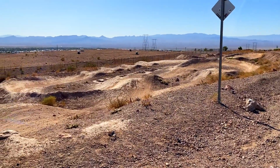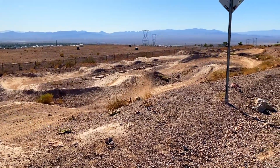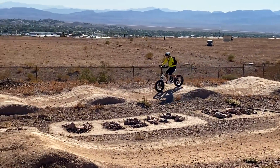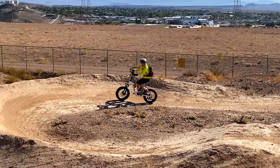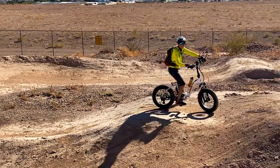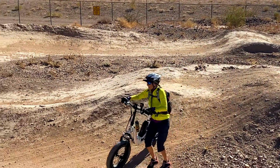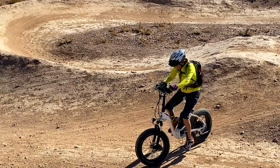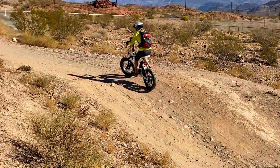John has challenged me to ride this little thing. I think it's made for teenage boys, John, not senior women. Go, Granny, go, Granny, go, Granny, go. There's the throttle in action right there. Right there's the throttle.